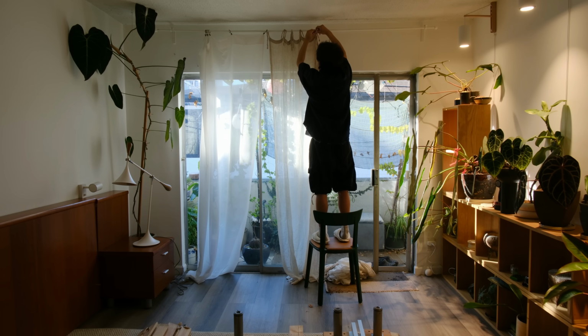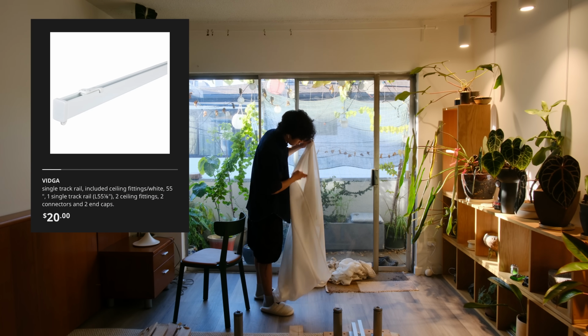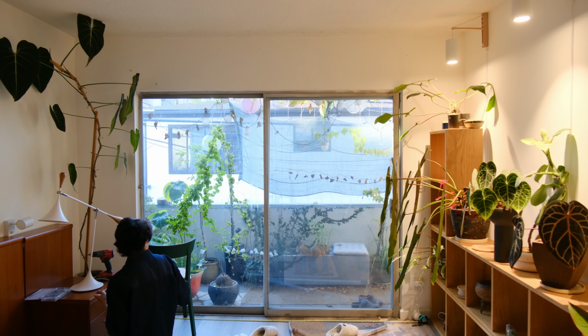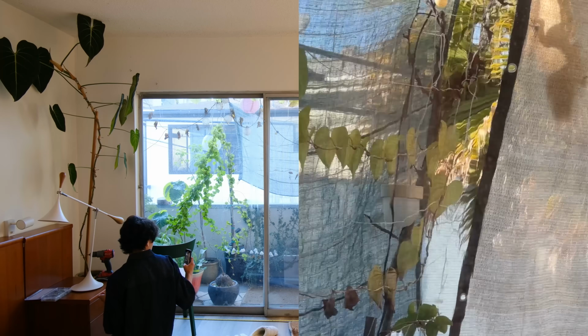I'm taking down my old curtains and curtain rod, and I'm putting up the ceiling curtain track from IKEA. I'll put the one that I used on the screen. And while I was doing this, I got a visit from a squirrel. There are a ton of squirrels that live around my apartment, and I see them almost every day, running on the power lines and stuff. But this is the first time I've seen one come on my balcony, so that was kind of fun.